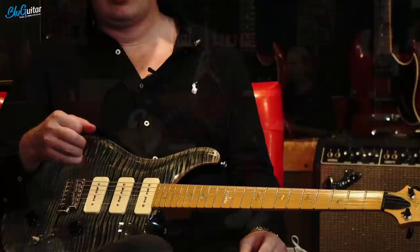Okay, so this is what people refer to as a burst. But to be honest, I played many bursts in this room. I played some bursts before, and this is one of the real good ones. And this is a '59. This is why it's so expensive. This is a real '59.